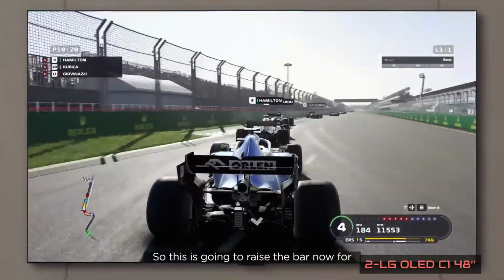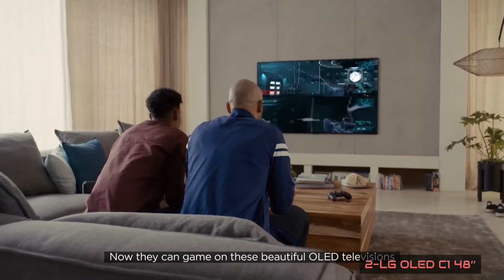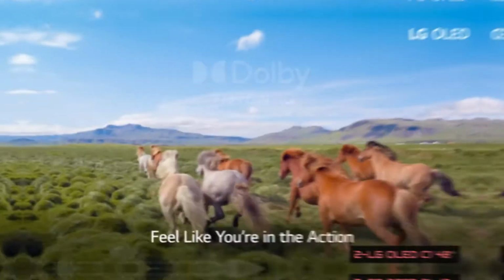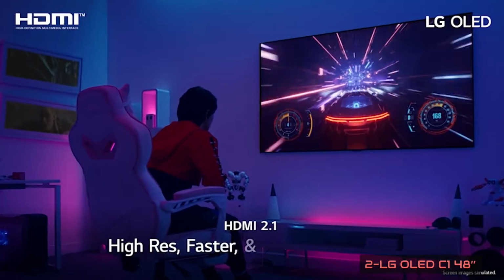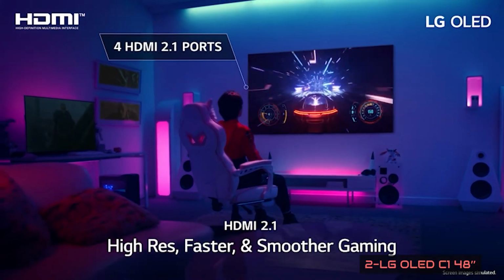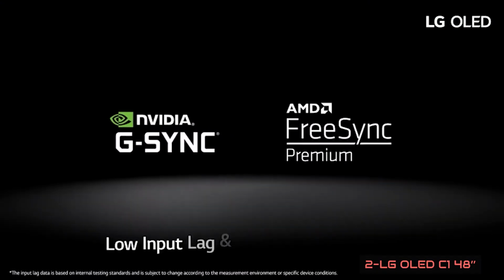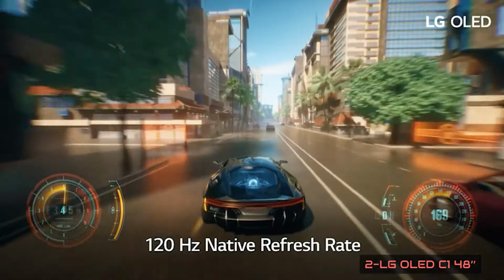The LG C1 is a great television for the PS5 and all other consoles, even PC, as it comes with 4 HDMI 2.1 ports, and to top things off, the TV also features Dolby Vision, HDR10, 120Hz and variable refresh rate. Furthermore, the C1 has extremely low input lag at 60Hz, 120Hz and with variable refresh rate on. The only downside is the HDR brightness levels.